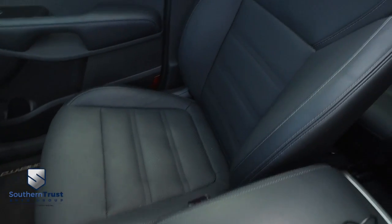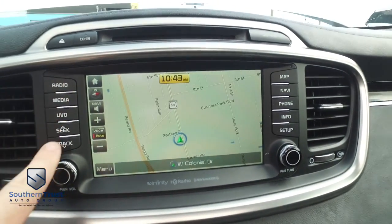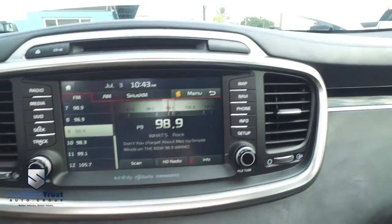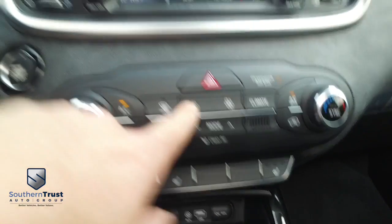Passenger seats. This is why Southern Trust is taking over the game. We get them crispy and clean because we have the number one detailing team in Central Florida. Let's check out your state-of-the-art navigation, CD, MP3, Bluetooth, satellite stereo system. This thing is absolutely awesome. Super cold dual climate control, blowing out Arctic air. Let's turn that down before I get frostbit.